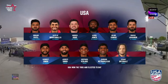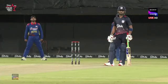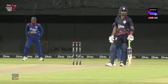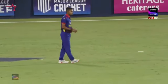He's the only change for USA. Ali Khan sitting out. Alongside Karan KC and Kushal Malla, we've talked about him a lot, comes into the side. And they're sitting Karan KC, so one less pace option, a little bit of extra spin. Pair that we've seen with Saiteja Mukamala and Monank Patel.